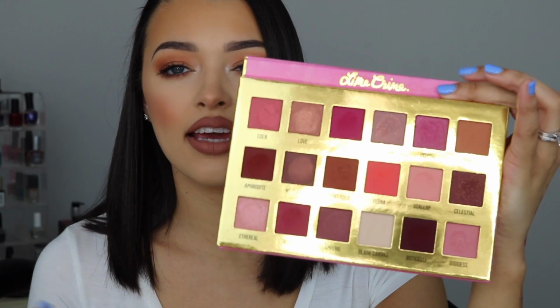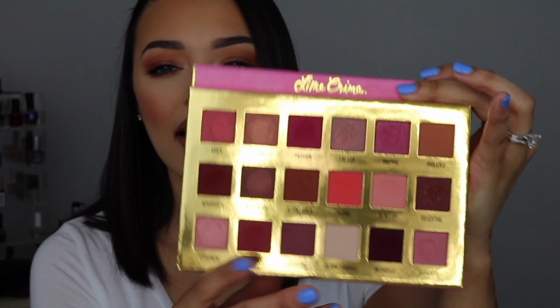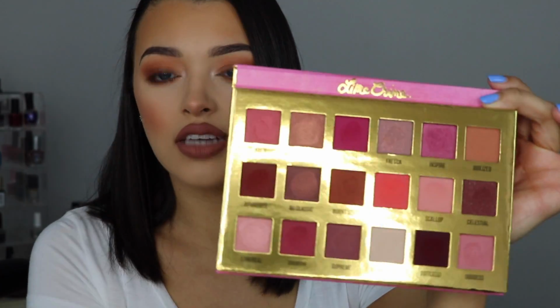I also don't feel like I can get a lot of looks out of this. Yes, none of these shades are super similar, but once I sit down to use it, I just don't feel like I can get a lot out of it. Which is weird because it looks like there are a lot of different shades. I don't know, I just didn't really like it. I love Lime Crime's Liquid Lipsticks. Their original Venus was really good. I haven't tried the Venus 2. But this one just fell flat for me.